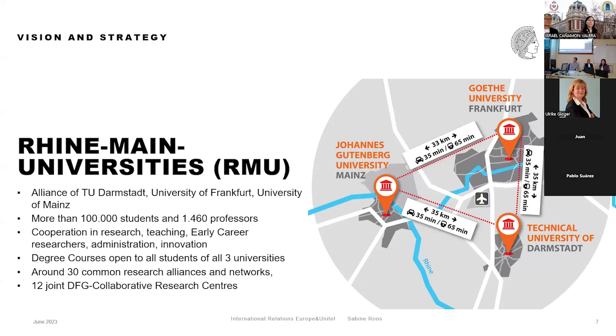What is also a bit special is that TU Darmstadt is located in Darmstadt, obviously, which is about half an hour south of Frankfurt. There's also Frankfurt, with a big university. And there's Mainz on the other side of the River Rhine, which also has a very traditional big university. Those three important universities have created an alliance, which is called RMU, Rhine-Main Universities, because as you can see, this is the River Rhine, and the River Main, which goes on to Würzburg, and I think that's the main city towards the east.